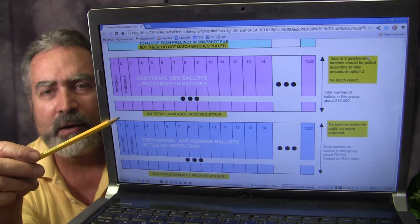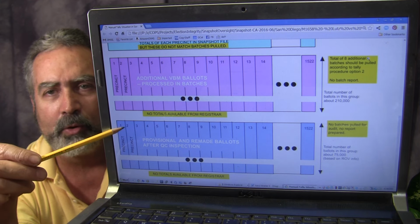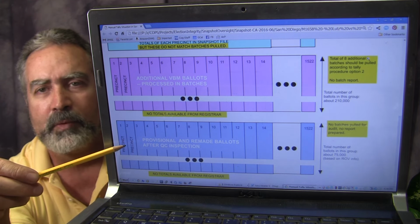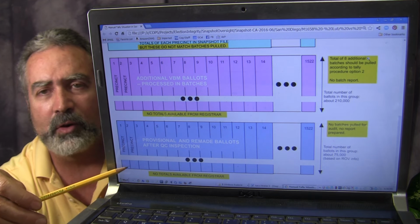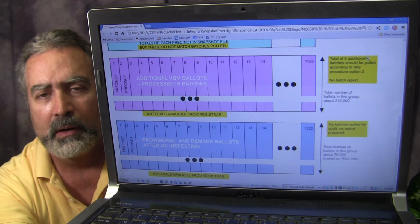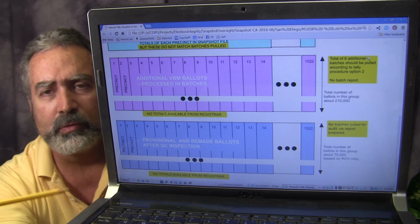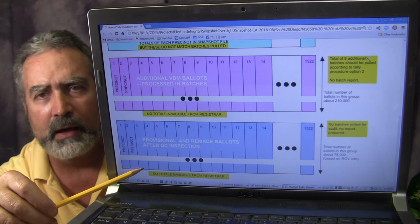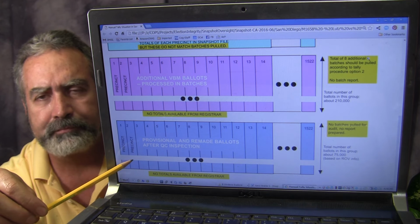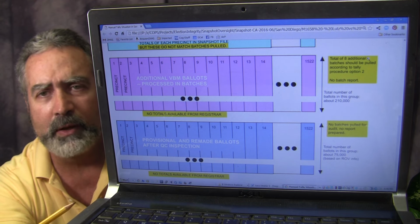Now, the final set is the provisional ballots and any ballots that were pulled out for quality control inspection. This is a fairly large set in this election because it's all the nonpartisan voters who have elected to vote for the Democratic candidate, typically Bernie Sanders. Normally what you're supposed to do is you go into the polling place and you say, I'd like to have the crossover ballot.